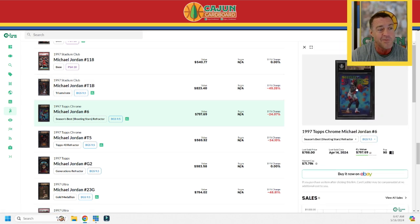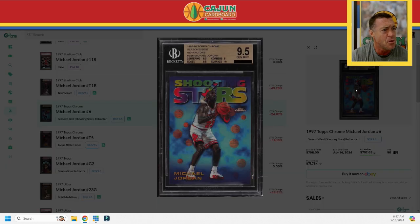The second card we're going to talk about is another insert, and it is the Shooting Stars or Season's Best card number SB6, right? It's from 1997 Topps Chrome. It is a refractor. Warning, a word to be wary. Please hyper focus on whether you see greening on this card. The one that you see on your screen to me looks like perfect coloring, but the ones that have started to green, you will primarily see it in Michael Jordan's biceps and his shins. You will see that the card has greened.